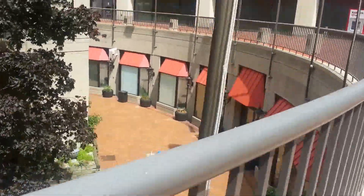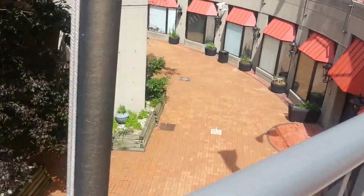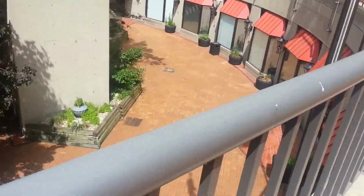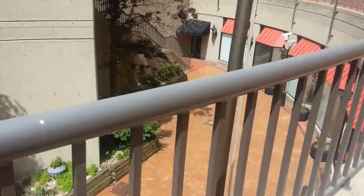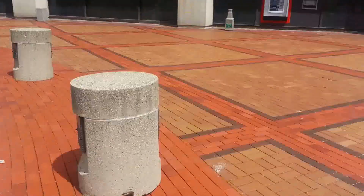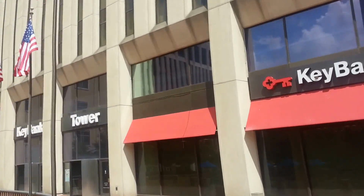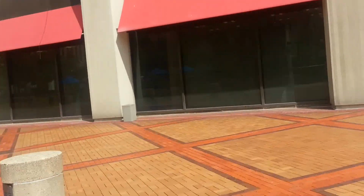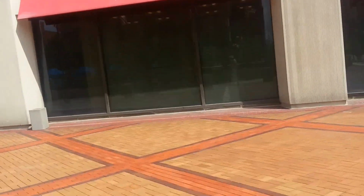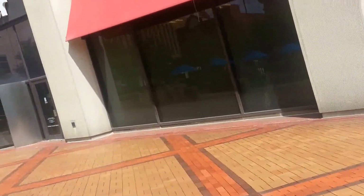Here's another view of this old restaurant area down below. I don't even remember what restaurants were down here last. It's been probably 15 years since it was in use. And this is Key Bank and Key Bank Tower. This used to be the old Mead Tower years ago. Mead was a company that made various paper products, pencils, that kind of stuff.